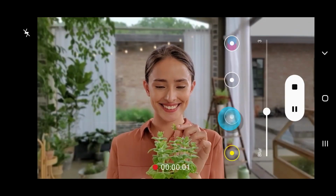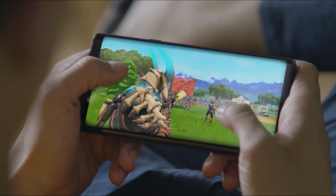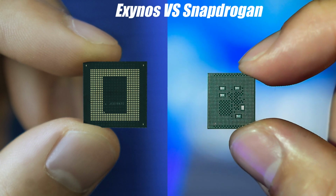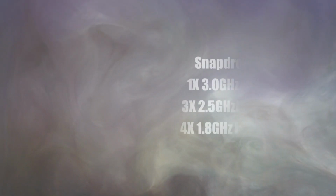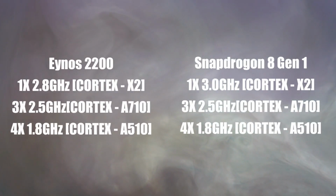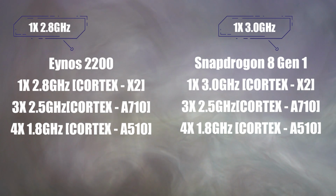standard 108 megapixel camera. Moving on, we now have some information on the Exynos 2200 processor on the S22. Both the Snapdragon 8 Gen 1 and the Exynos 2200 are anticipated to use the same cores on the same architecture, but their clock frequency will differ. This is the 8 Gen 1 CPU setup and this is the Exynos 2200 CPU configuration. As you can see, the strong Prime X2 core runs at 2.8 GHz while the Snapdragon runs at 3 GHz.